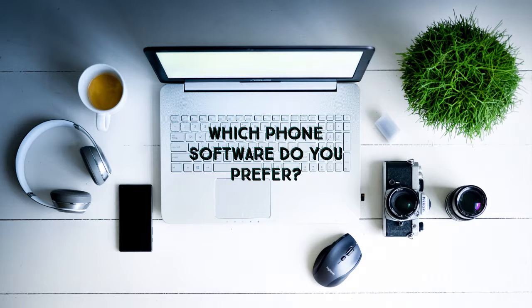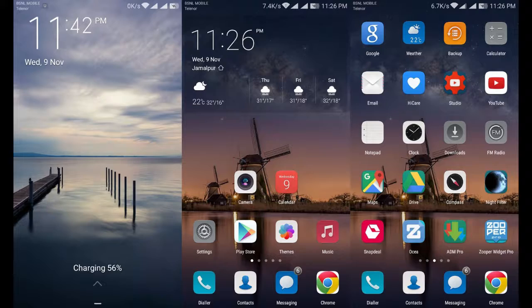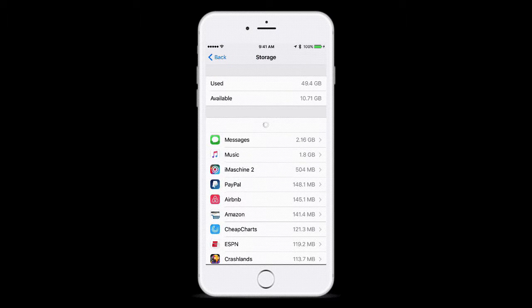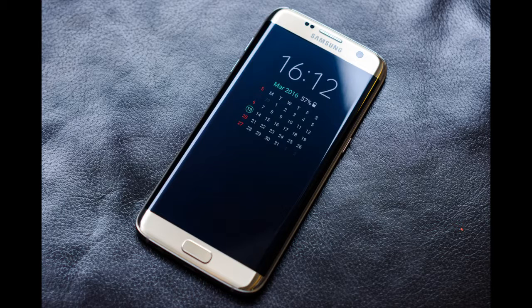Which phone software do you prefer? Many people prefer iOS more than any other operating software. This includes Android and HTC Sense. However, software such as Samsung Experience, EMUI, HTC Sense, and Oxygen OS are all skins that companies have over Android. They are basically their own designs. This is why apps look different on Samsung phones to Huawei phones.